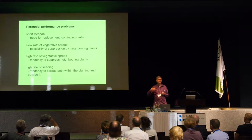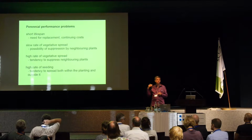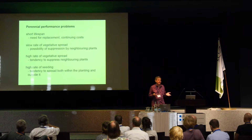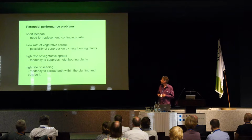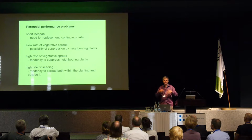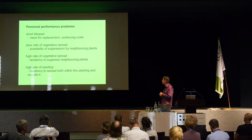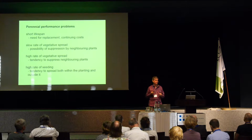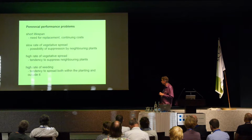So we've got a number of problems that come up with plantings. Short lifespan is an obvious problem. A slow rate of spread can also be a problem. If plants take several years to establish, then they perhaps are not seen as giving value for money, and more importantly, could be suppressed by the more vigorous growth of neighbouring plants.